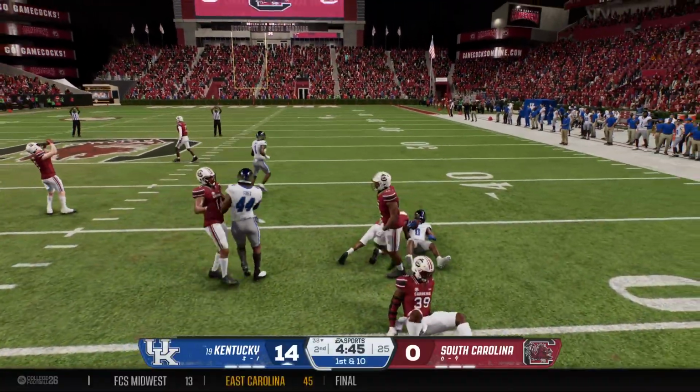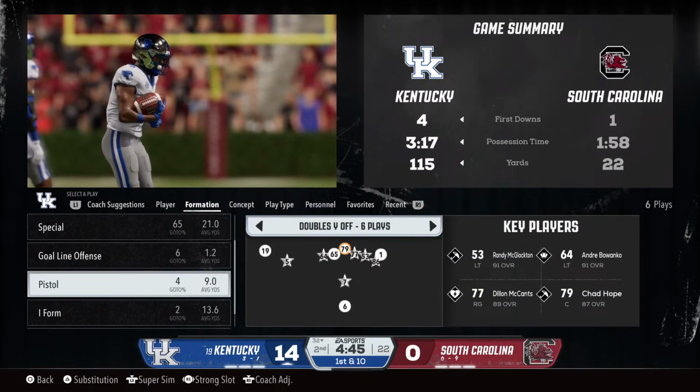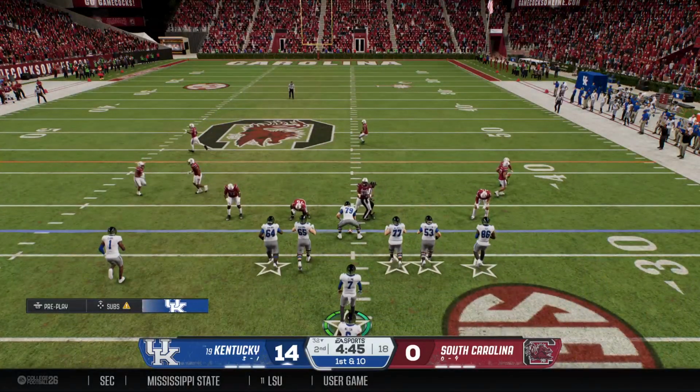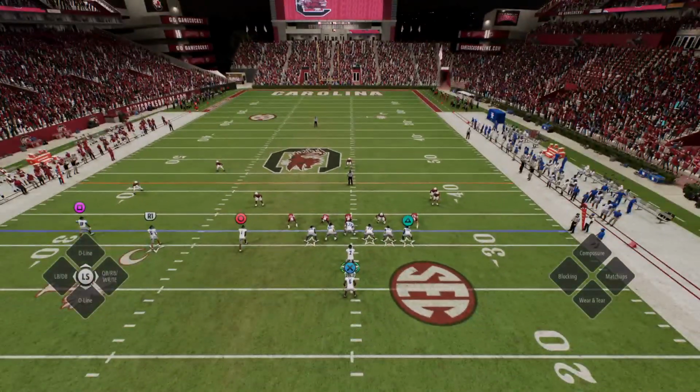They'll get down and put a stop to this return. They'll mark it at the 32. Kentucky sends the offense back out onto the field. They've come out smoking with touchdowns on each of their first two drives, and they're back to work now.